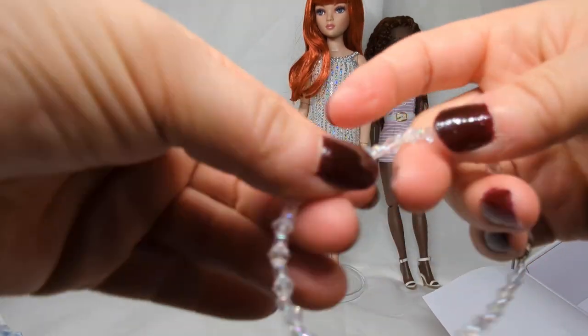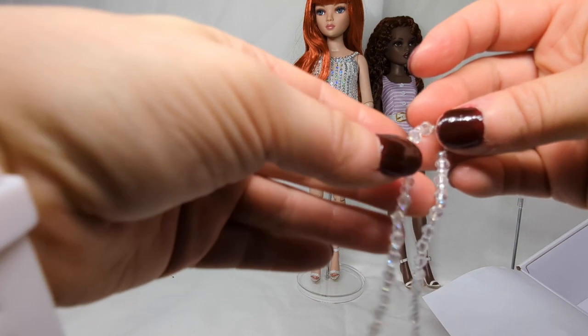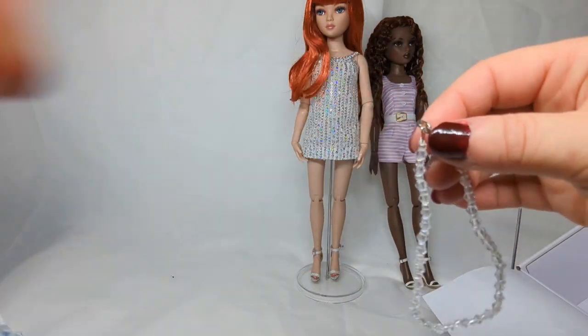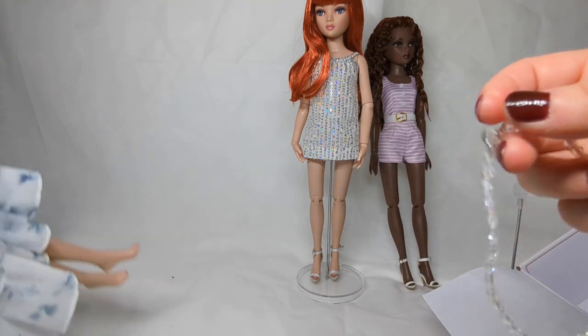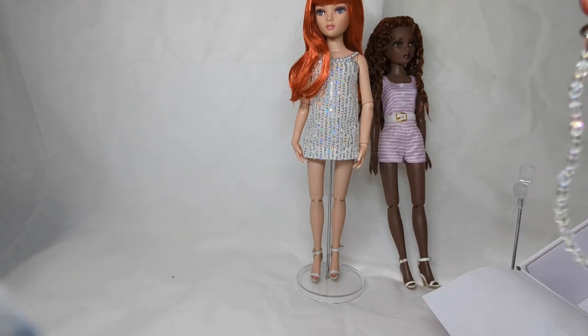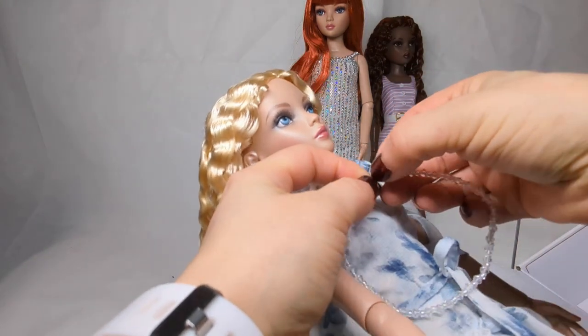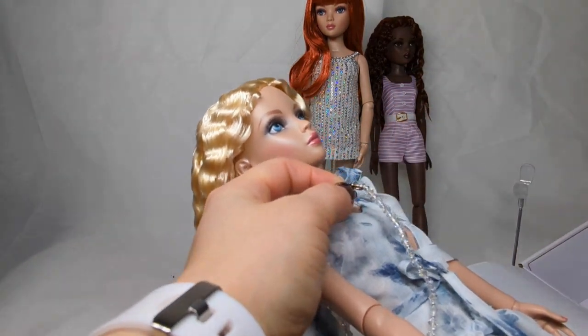Yes, so it's just a single string of beads, but it's quite long, so I guess you could double it over if you wanted to, but I will just attach it as it looks like it's meant to be, a single string around her neck. I'm also going to pop her shoes on.